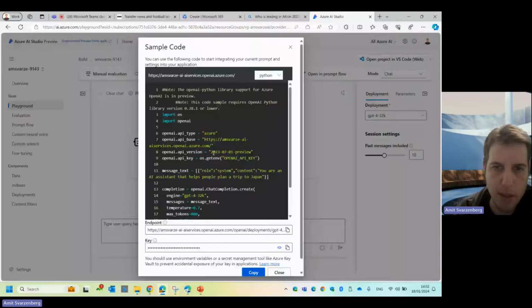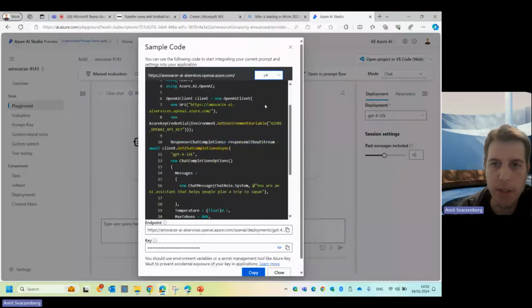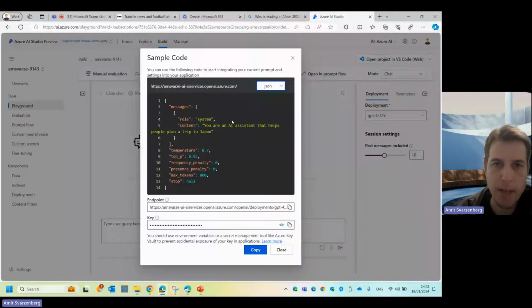This is the versions that I'm using, and this is the message text. You are an AI assistant that helps people plan a trip to Japan. You can see it in Python, in C#, in JSON. I can copy the code anywhere. I can even open it in Visual Studio Code.